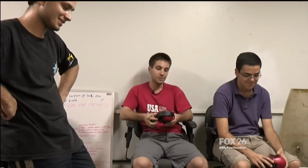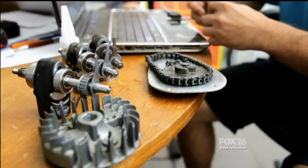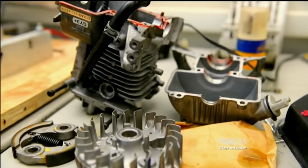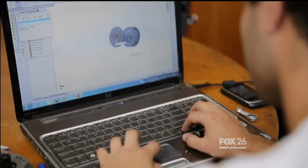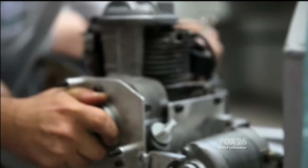We just broke our engine. They must strip and rebuild it from scratch. The team has badly misjudged the time it takes to assemble a car, and the broken engine forces the co-captains to make a critical decision.